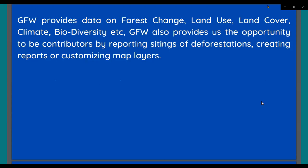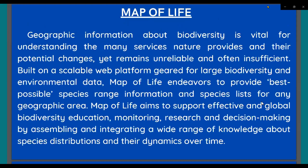So we can be contributors to Global Forest Watch. How can we contribute? We can report sightings of deforestation. We can create reports, or we can customize map layers. And we can all do this on their website. Once you go to the website and sign up, then we can report sightings of deforestation, create maps, create reports, and also customize map layers. The next thing we'll be talking about is Map of Life.